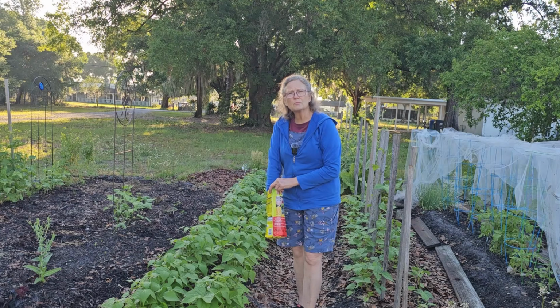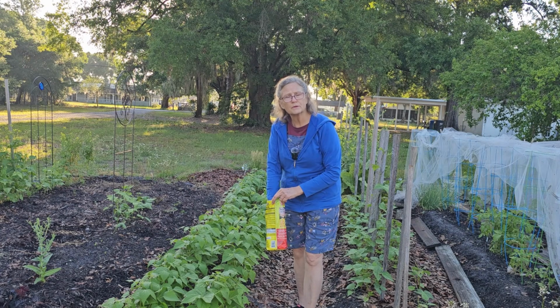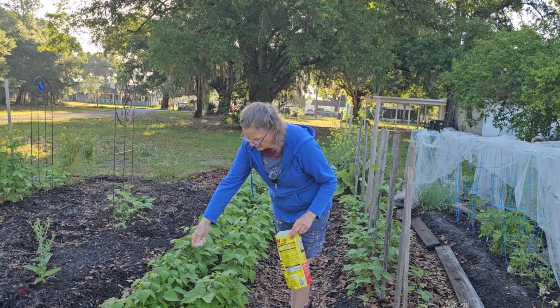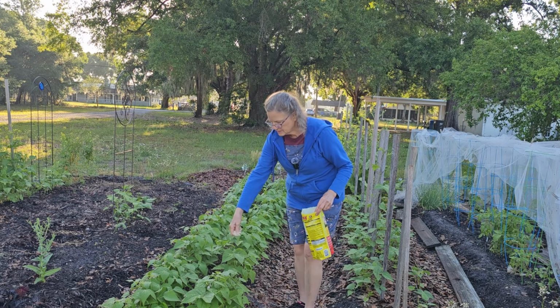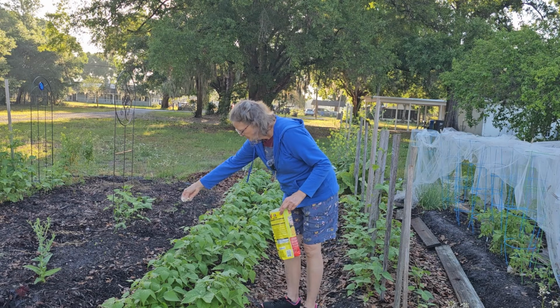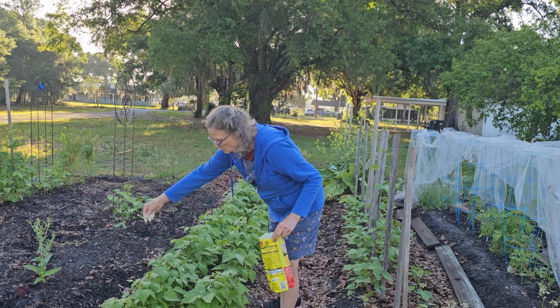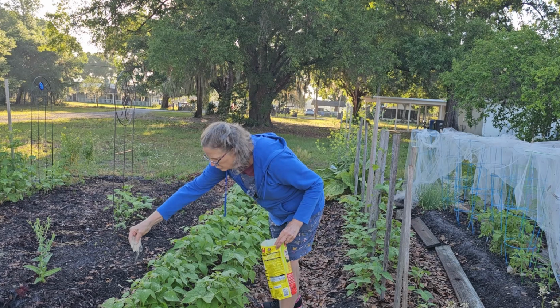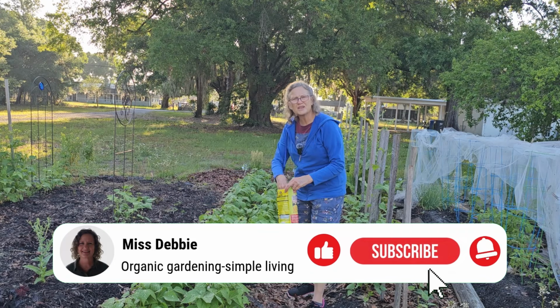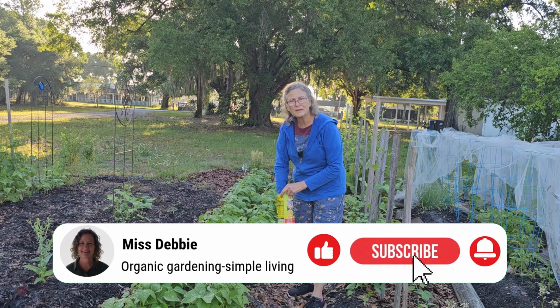The next thing that I'm looking for as I go through the garden is disease. Now, a couple of weeks ago, we had a whole lot of rain that lasted off and on for several days. And what happens with bean plants is they get rust. And once rust settles into your beans or peas, it'll just take over your whole plant within a few days.